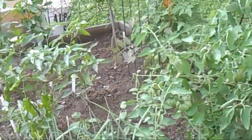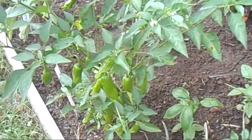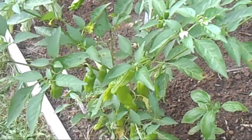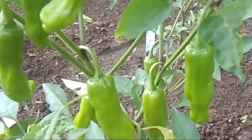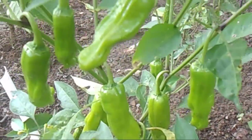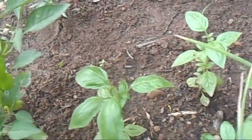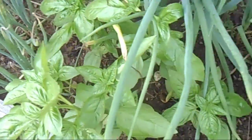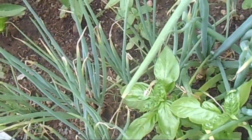And just have some peppers growing in here. Here's some pepperoncini peppers. This is when I was planting these gardens. This is what I called my Italian garden. But there's the pepperoncini peppers there. They're on there. Nice and pretty. Have some basil. Trimmed that this morning. Just kind of topped it off so it'll bush out some more.